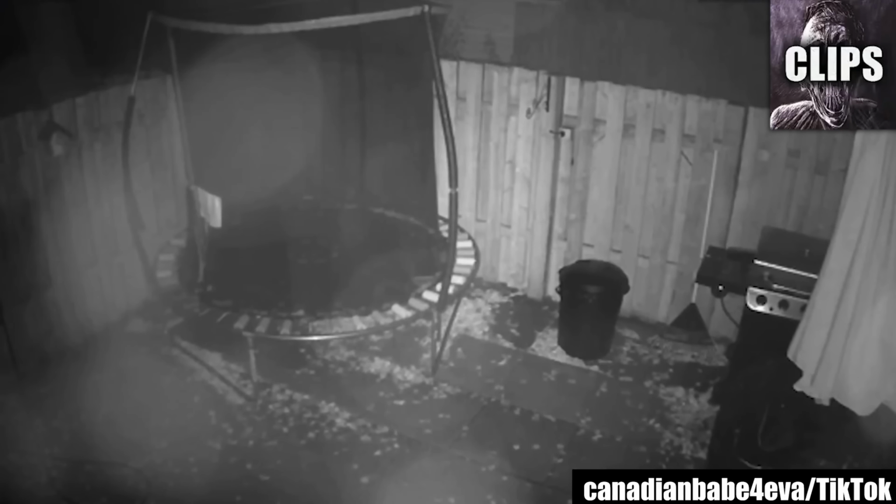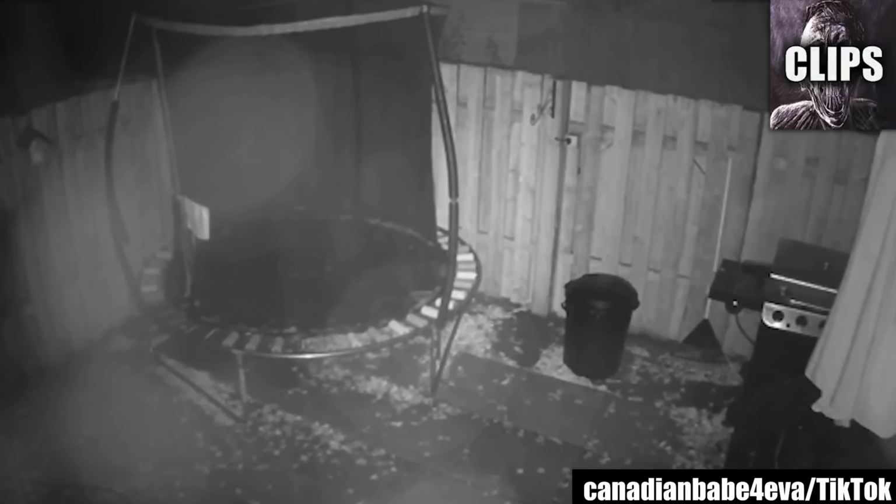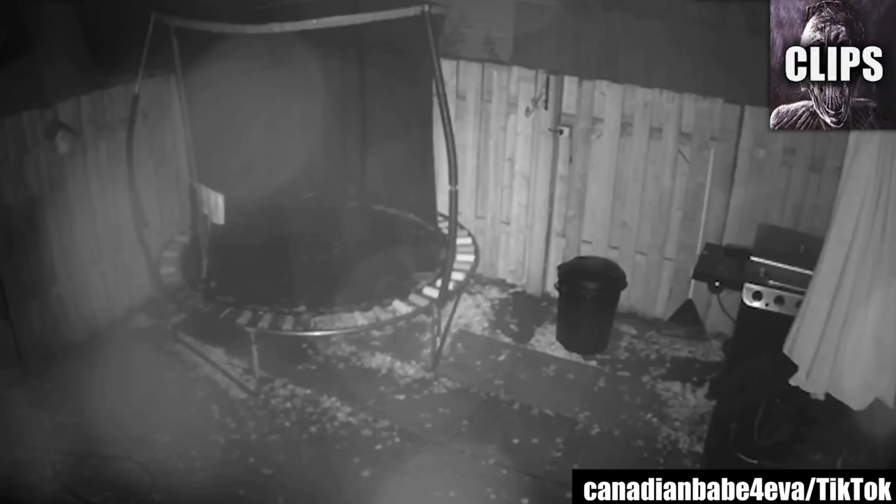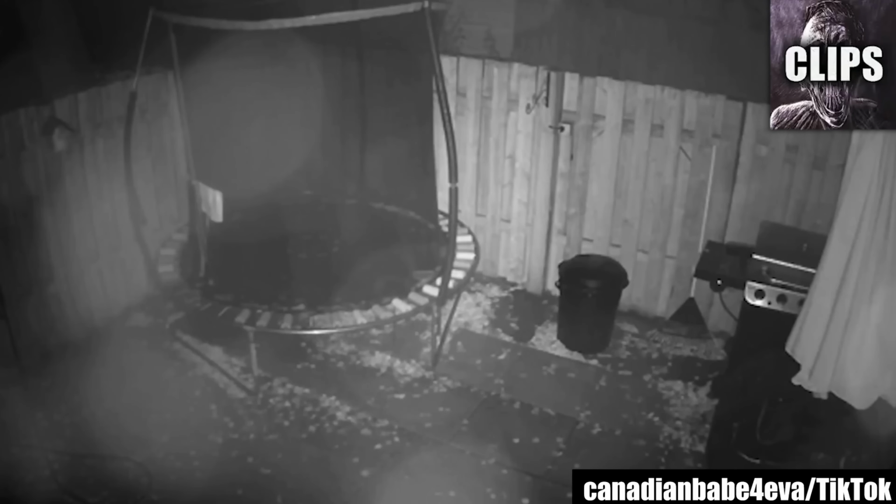A strange creature was spotted in the darkness of this homeowner's backyard, shared by TikToker Canadian Babe Forever. At first, you can only hear it. The noise is subtle, but then grows louder. It sounds like something on the brink of passing away. Then it gives one last wailing rattle, and you can see something peek over the fence.